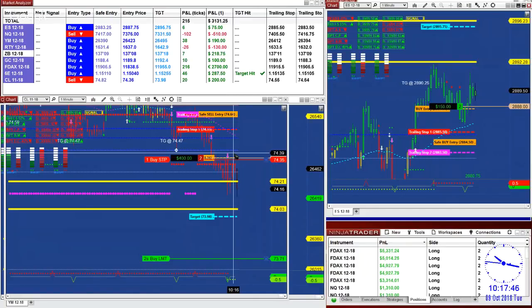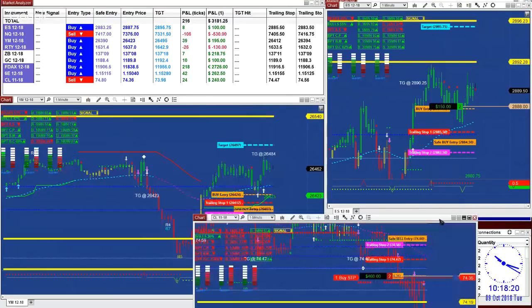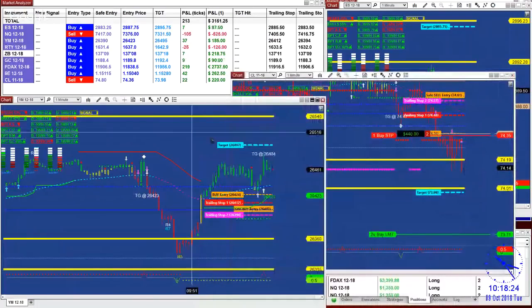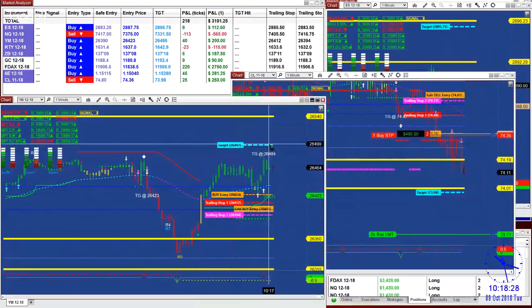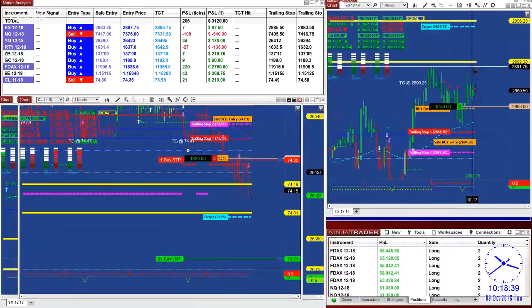Let me see. Oh boy. We are looking for a very nice trade on the CL. We have some guys on the YM, some on the ES, and some on ES, YM, and CL. So let's see the YM trade. The target is 26499. And it all depends on the ES, amigo, to see if we can get a little more push.